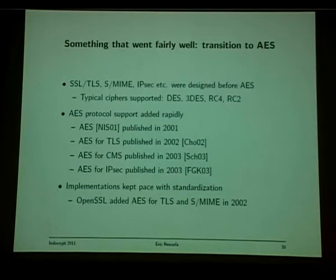Okay, so that was all kind of depressing. Let me talk about something that's a little less depressing, which is the one thing that actually went right, which is the transition to AES from other ciphers. So all these systems were designed before AES existed. They were designed typically to use DES or 3DES or RC4 or RC2 or whatever. But when AES was first published, protocol support and implementation support was added incredibly rapidly. Basically, the standard was published in 2001, and within a couple of years, basically every implementation had something for this. So that went really well.